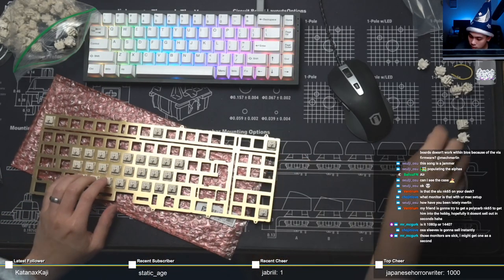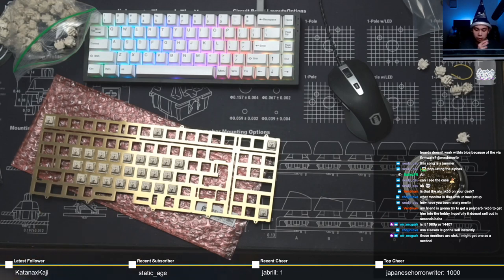Yeah, these are super tight. I'm wondering if I should just attempt to do it where I populate the entire plate first. That might actually save me more time. Yeah, I think I'll try that.